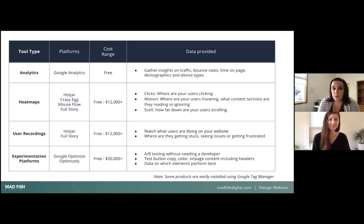That's going to give you insights on your traffic, your bounce rate, time on page, just that general information of what your users are doing.